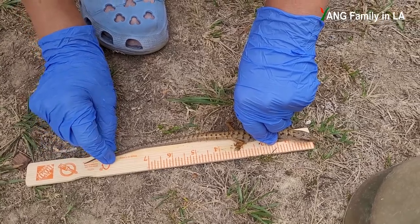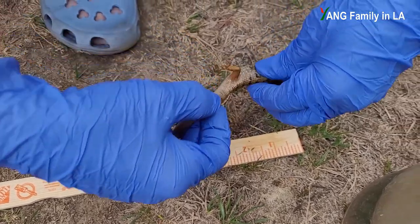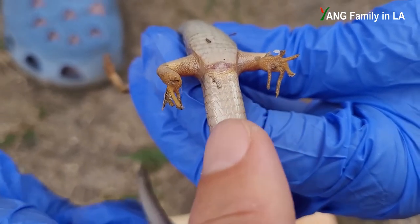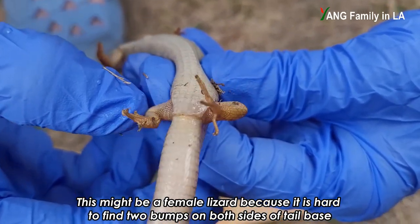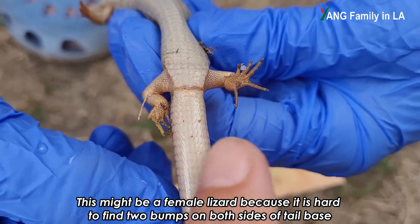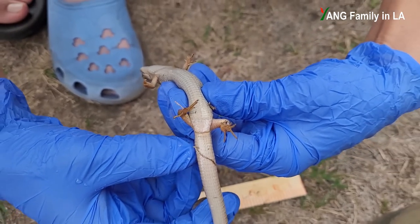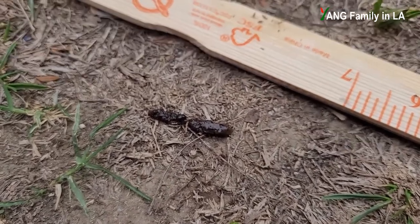So let's check whether this lizard is male or female. Can you flip this lizard? Be careful. They said to check the tail area, around the rear legs on both sides. I'm not sure exactly, kind of female, because I cannot see any bump on both sides of this tail. You know, these are the rear legs. Oh my God, I touched it. It's kind of female, not sure exactly. So guys, we just found some poo from the lizard. He just pooed right here, you can see.